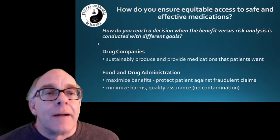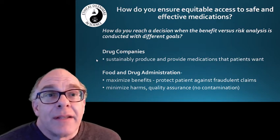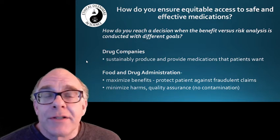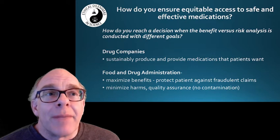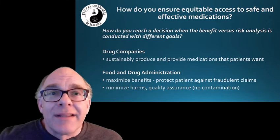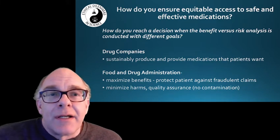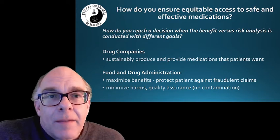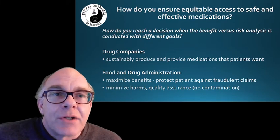We start to add in things like drug companies. The drug companies are a company. They want to sustainably produce their medications, provide it to the patients, to provide it to their clientele. And so ideally, they want to be able to develop medications that patients are going to want, ideally medications that are going to be effective. But they still have to be able to provide that and make a profit, or at least be sustainable. They're not going to produce these medications and then go out of business because of that. You don't want a company to go broke, because if they go broke, they're not going to be able to provide the medications going forward.